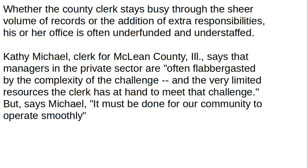Whether the county clerk stays busy through the sheer volume of records or the addition of extra responsibilities, his or her office is often underfunded and understaffed. Kathy Michael, clerk from McLean County, Illinois, says that managers in the private sector are, quote, often flabbergasted by the complexity of the challenge and the very limited resources the clerk has at hand to meet the challenge. She goes on to say it must be done for our community to operate smoothly.